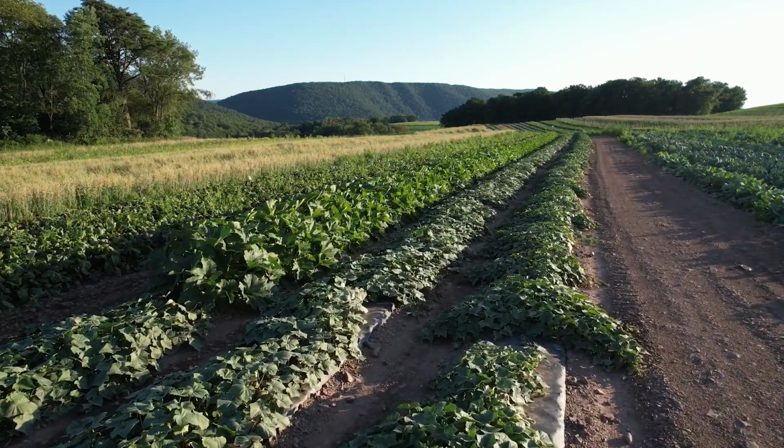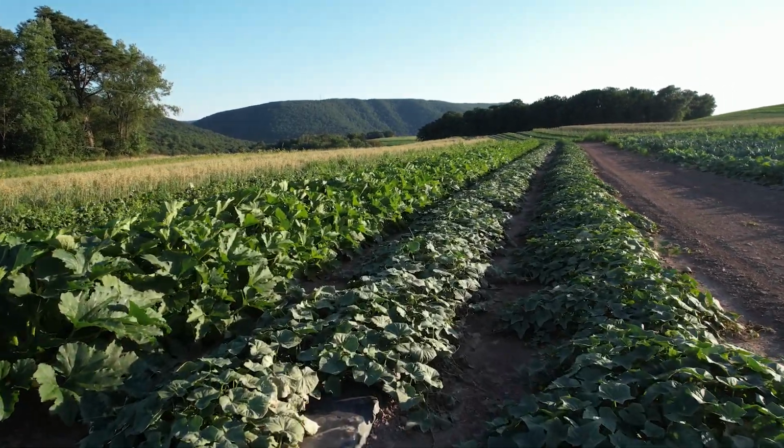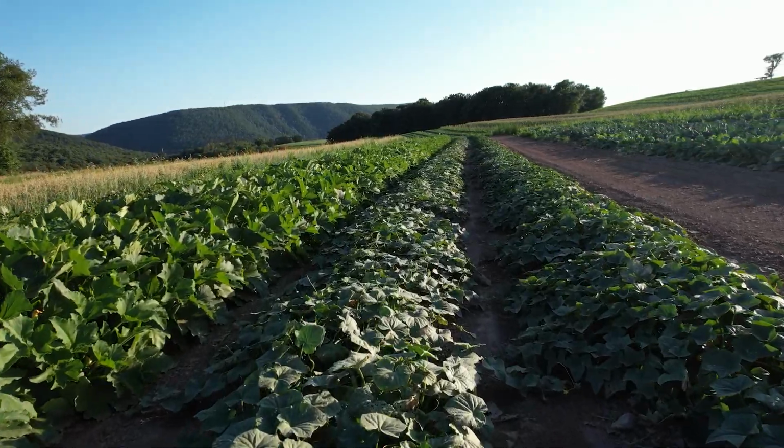Here on the left side of the field is our pickles, cukes, zucchini, and on the left side of that is red beets.